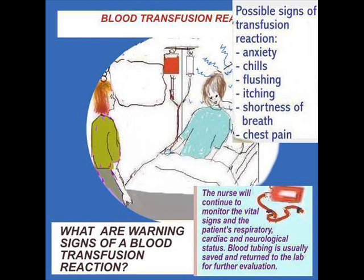What's most important is, let's assume that the person who's having that blood transfusion had everything done correctly according to protocol, including the right blood type. So the transfusion is given. And within minutes, which is the most crucial time in a transfusion, in those first few minutes when that blood is hung, all of a sudden that patient can develop something like anxiety, chills, flushing, itching, shortness of breath, and believe it or not, chest pain.